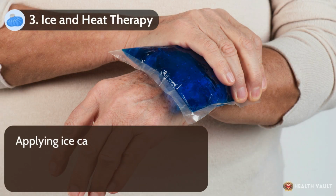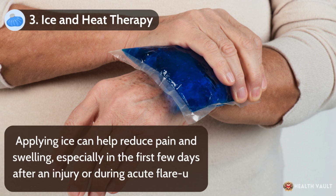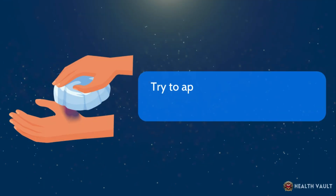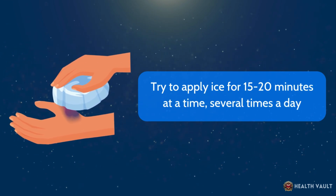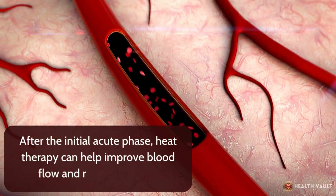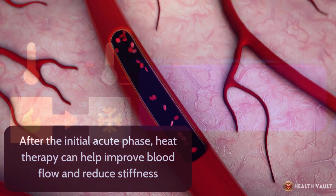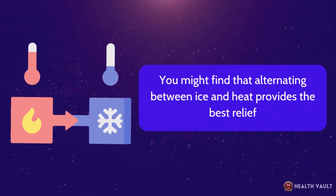Number 3. Ice and heat therapy. Applying ice can help reduce pain and swelling, especially in the first few days after an injury or during acute flare-ups. Try to apply ice for 15 to 20 minutes at a time, several times a day. After the initial acute phase, heat therapy can help improve blood flow and reduce stiffness. You might find that alternating between ice and heat provides the best relief.